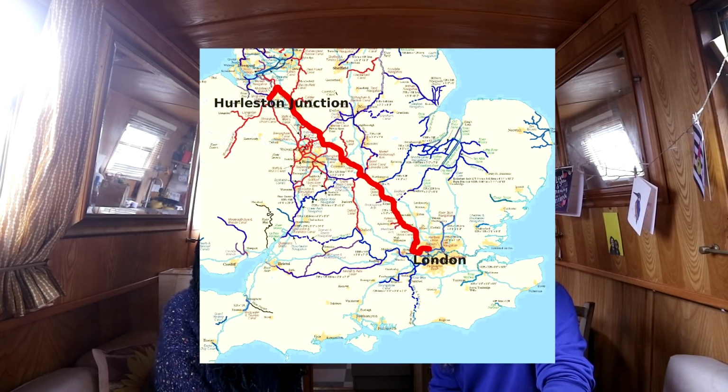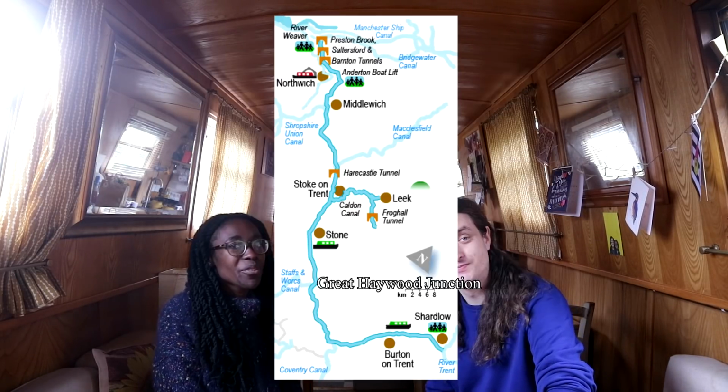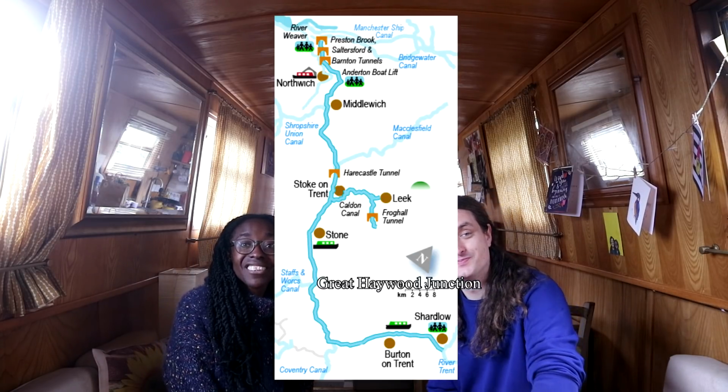We chugged through the Harecastle Tunnel and made it to the town of Stone. If you're new here, we're on a long narrowboat trip from Helston Junction to London. In today's video, we will be cruising from Stone to Great Haywood Junction on the Trent and Mersey Canal. You'll want to stick around as we save a narrowboat that was stuck on a shallow section of canal, and also we see a very familiar cushion.